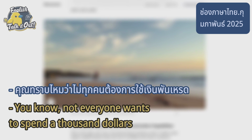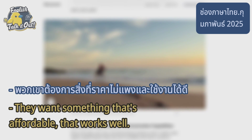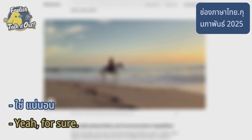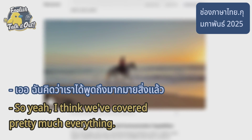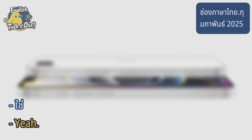Not everyone wants to spend $1,000 to get the latest and greatest iPhone. Some people just want something that's affordable, that works well. And I think the 16E is definitely appealing to a lot of those people. So I think we've covered pretty much everything about the iPhone 16E, at least based on this 9to5Mac article. It's been a fun ride.